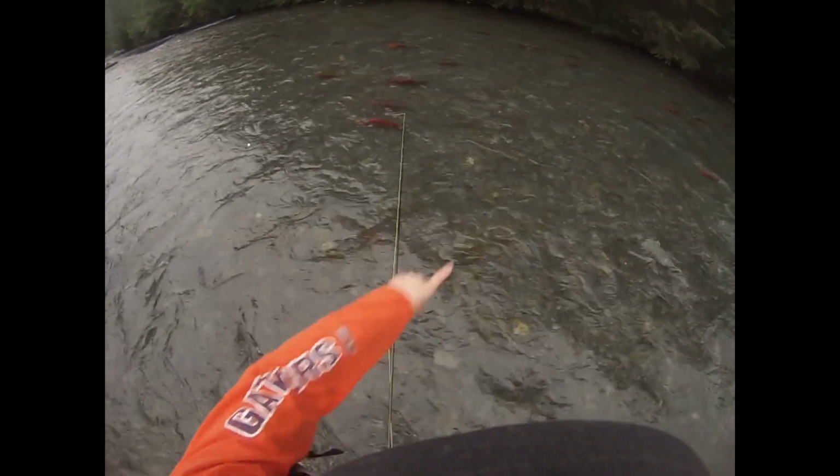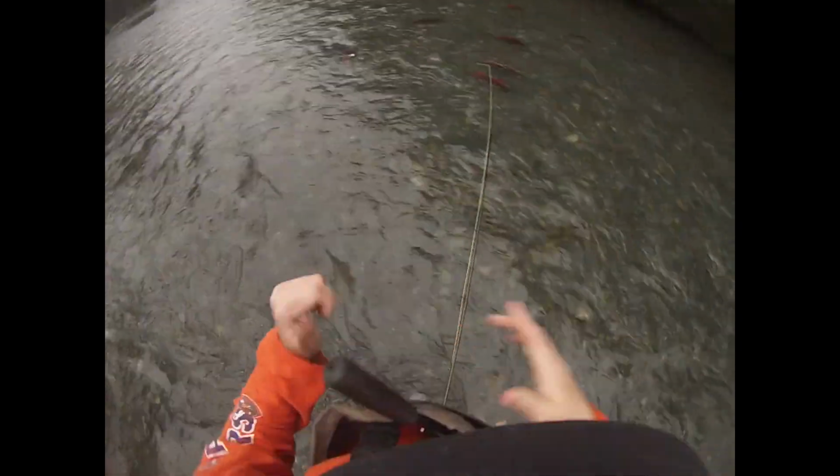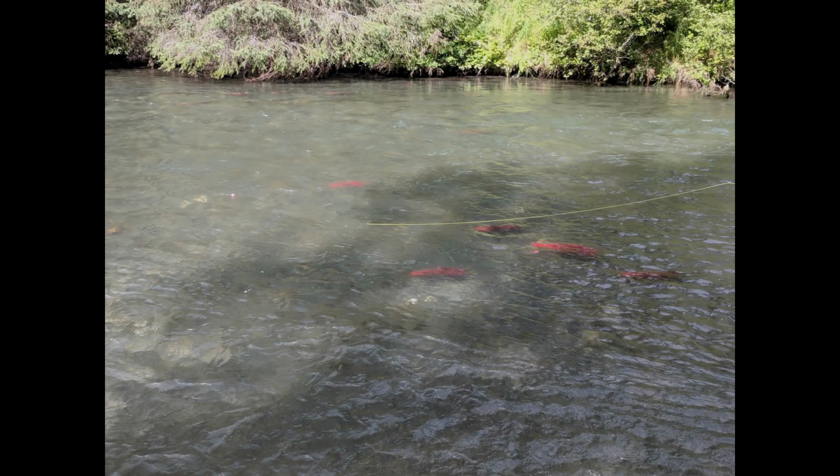There he goes, right back to where he was doing. Should have had my GoPro on me every single time I stepped foot outside because I was always fishing in my 2018 season in Alaska.